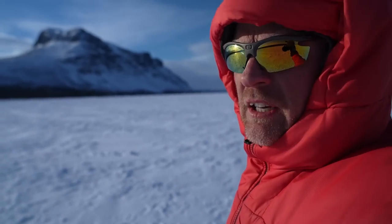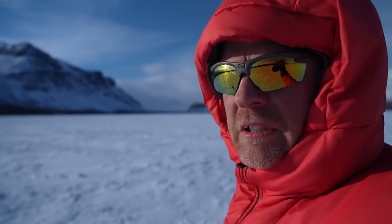This is one of the most beautiful places in Sweden, and I'm allowed to be here so much. I'm working here. This is my life. I'm so happy for that. So happy.